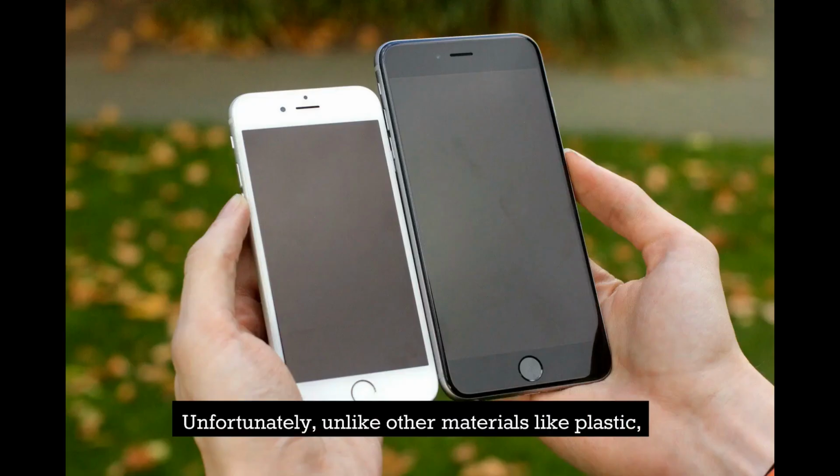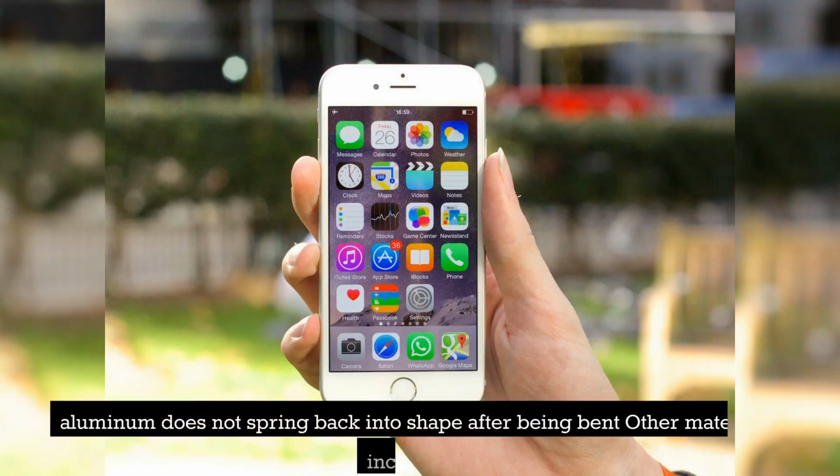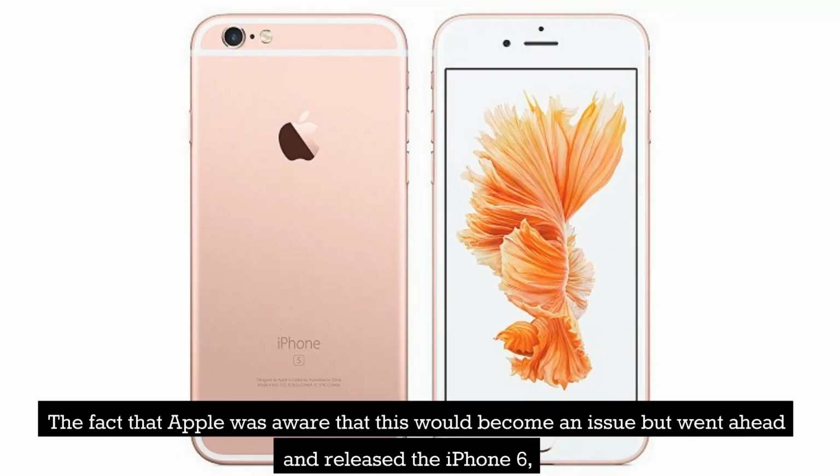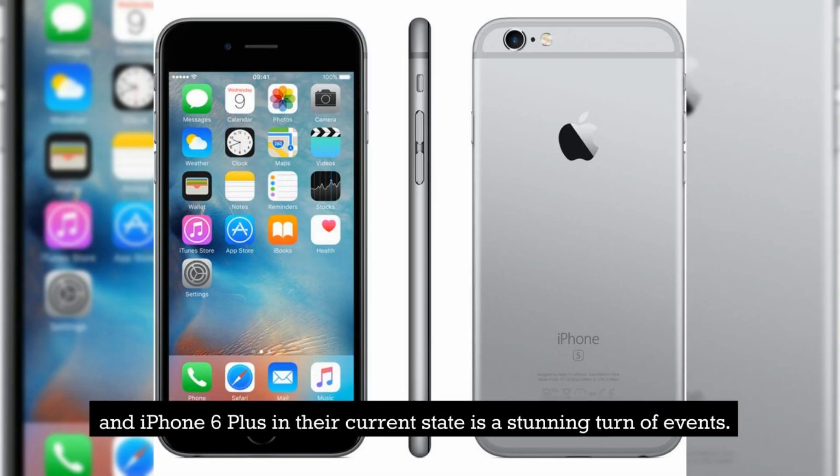Unfortunately, unlike other materials like plastic, aluminum does not spring back into shape after being bent. Apple was aware that this would become an issue but went ahead and released the iPhone 6 and iPhone 6 Plus in their current state, which is a stunning turn of events.